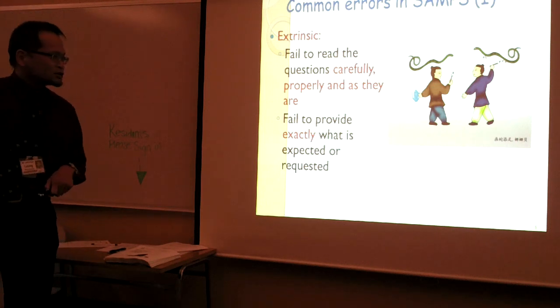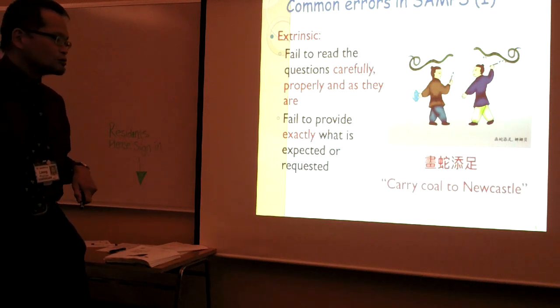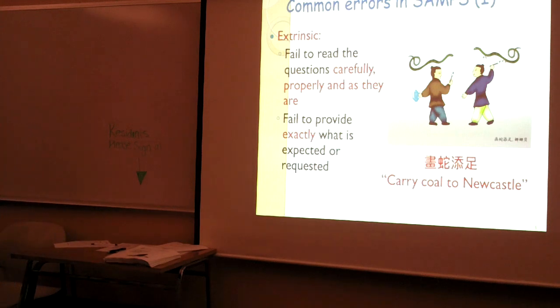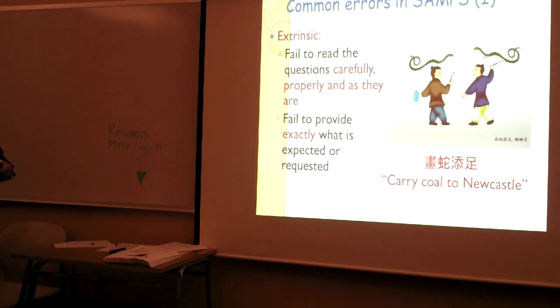For those who have Chinese origin, we call it "Hua She Tian Zu", which in English means carrying coal to Newcastle. You know the saying? If you have a lot of coal in Newcastle, why would you carry it? So this is superfluous, redundant. If you have time, move on, or you can actually leave the exam early, as you like. You can go over it once, but don't try to tweak around and modify the examination.